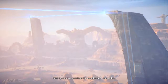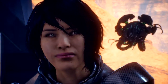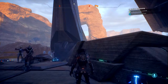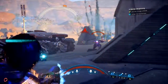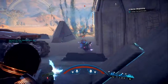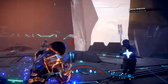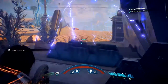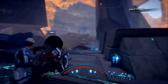System has stabilized. I'm establishing a connection. Oh, crap. I know these things! From Habitat 7! Later! Just take them out! Keep targeting that one! They make little bots! Shield boost enabled.